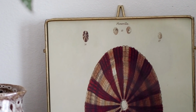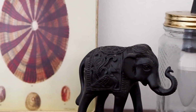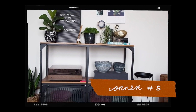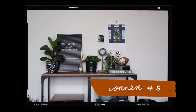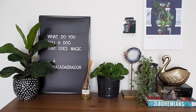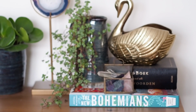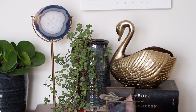Besides that, I have this vintage frame from SissyBoy. I also have this little guy in the corner. I love elephants. And up next is the fifth and last corner of my living room. This cabinet comes from IKEA and I love how it looks. On top of it there's a letterboard with my favorite joke of all times, which reads, "What do you call a dog that does magic?" A labracadabrador. You have to admit that's funny, right? I mean, come on.